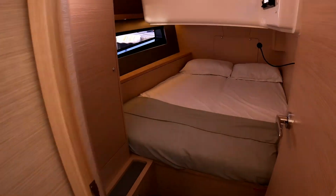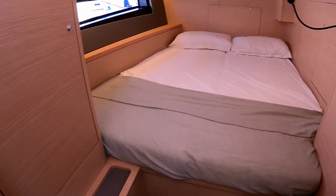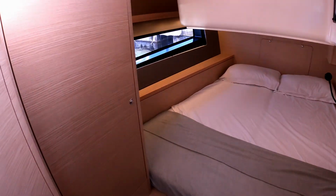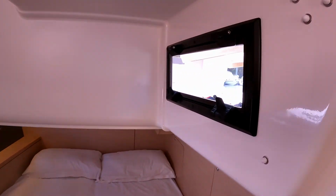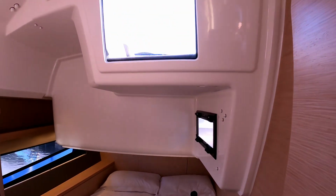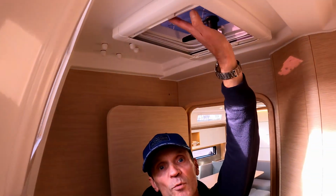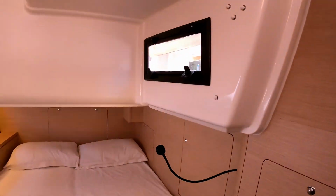So if we go into here, again, really decent size beamy double berth. Another one of those wireless charging stations down there. Lots of light coming through the hull window. There's ventilation here inboard from the cockpit, and then more light that we looked at when we came in from that window, and the opening deck hatch here as well. And again, bonkers headroom. Again, I'm just over 1.7 meters, just about touch the ceiling. So really comfy looking bed.